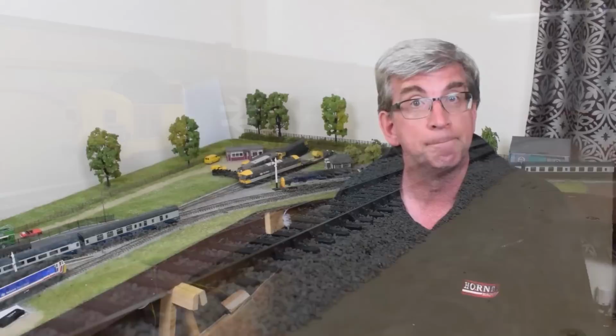Finally, a new selection of Heljan's popular O gauge split headcode Class 37/0s are on the way. 5 new liveries will appear, including 2 which haven't been offered before. Amongst them are a weathered example of Tinsley Depot's 37116 Comet in BR large logo blue and BR green with full yellow ends. And here's a quick clip.